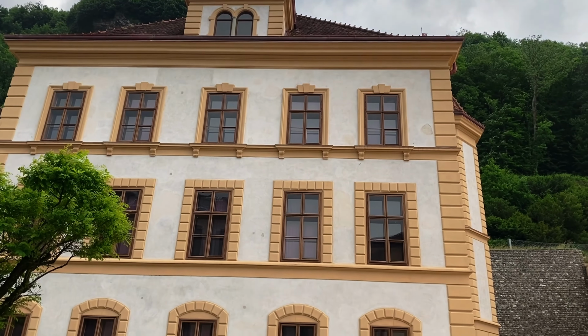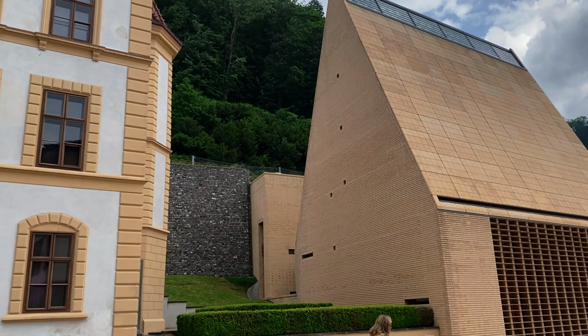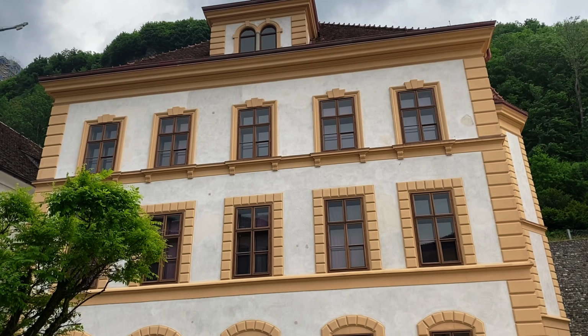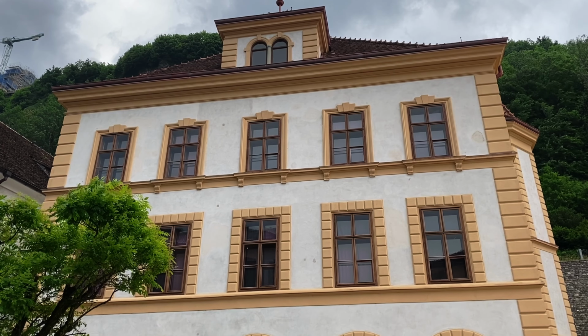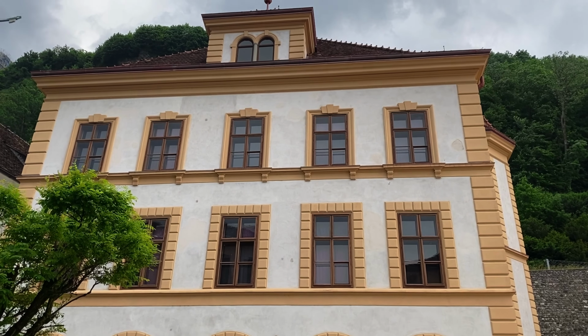Just walking through the streets of Liechtenstein at the moment, you can get a real idea of how Germanic the town is. A lot of German medieval architecture going on here. And in fact, the national language of Liechtenstein is German. It's surrounded by the German part of Switzerland, so it isn't really surprising that its national language is German. And also the national currency of Liechtenstein is the Swiss franc, though most places do accept euros.